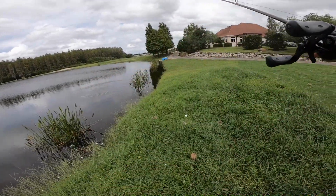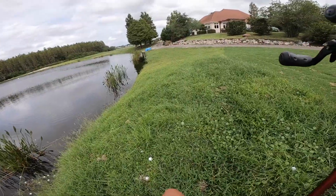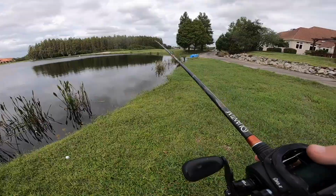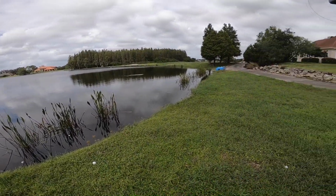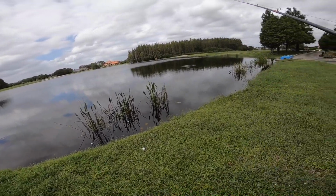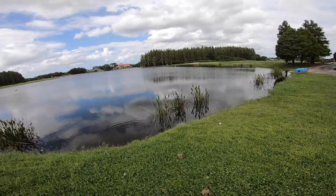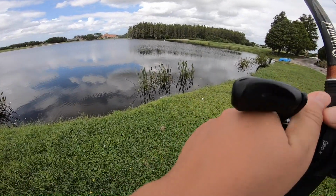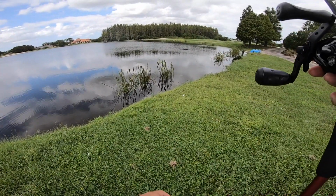If these fish aren't eating it, then I might have to bust out this Senko. It's right in front of your face. How are you not eating it? Alright, I'm gonna give it a cast out there. Just gonna cast it out a long ways, just for now. Wait for the sun to come out a little bit, maybe.